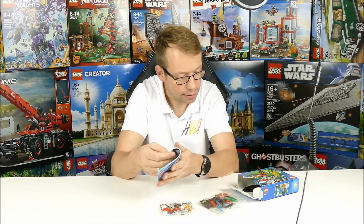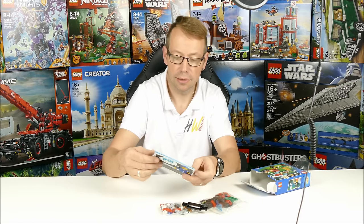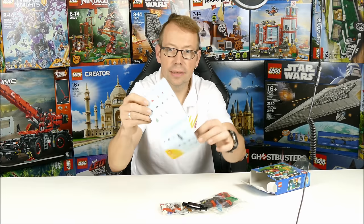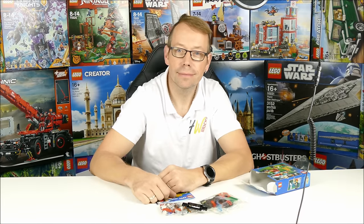I see the platform for the car, but no stickers. That's cool. Here is the parts list, and let's build.